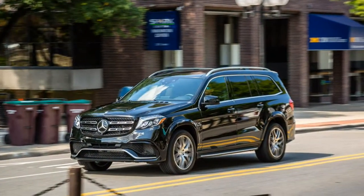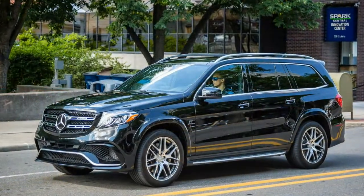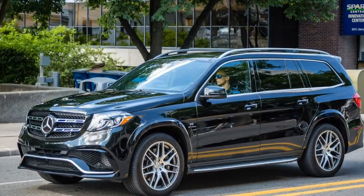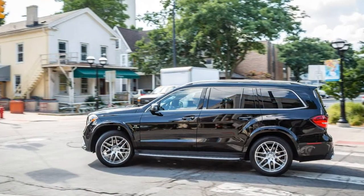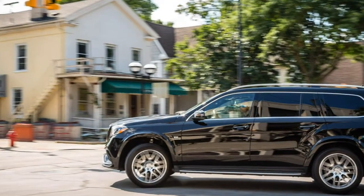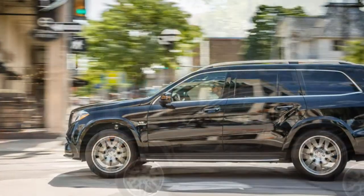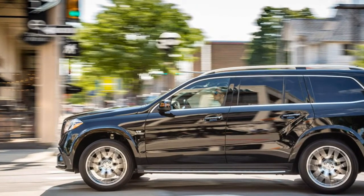We managed 18 miles per gallon during our highway test of the GLS 63, a full 3 miles per gallon better than we managed in the G63, but at least 2 miles per gallon behind every other competitor listed here. Conveniently, the GLS's large fuel tank means that it can travel nearly 500 highway miles between fill-ups, so it's still an amicable road trip partner.